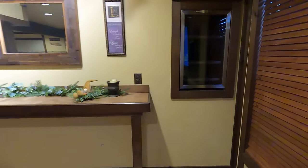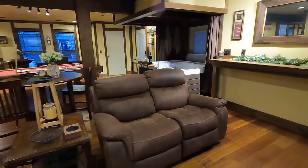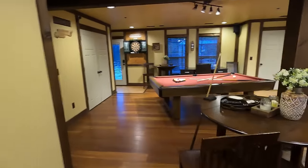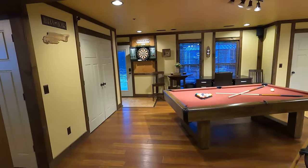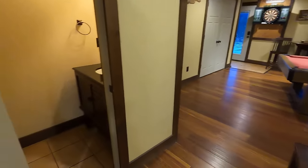Then also over here in our corner, we could see the back of this from that exterior storage closet. We've got a little beverage refrigerator, a wine cooler right there. Call your attention to that. And a nice little recliner sofa as well. Two bar tables in this area right here. And of course you've got the dartboard over there in the corner.